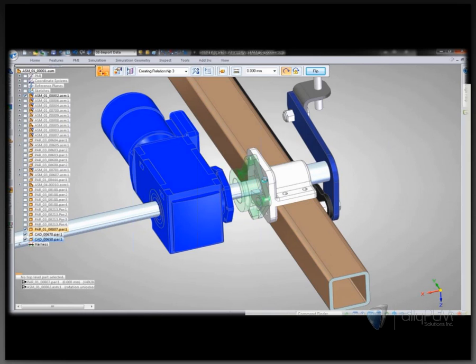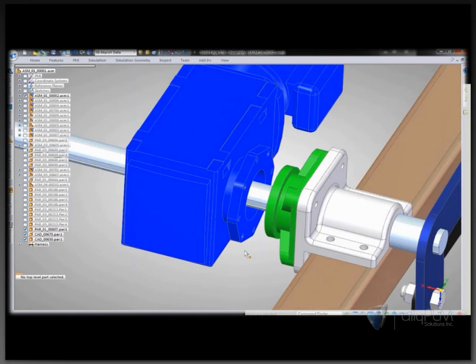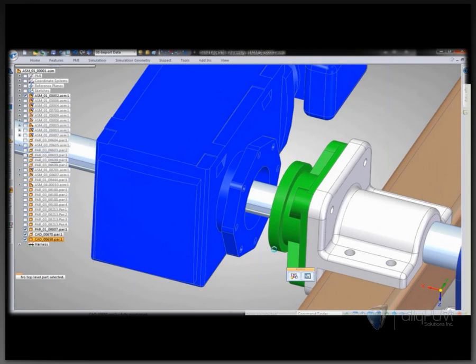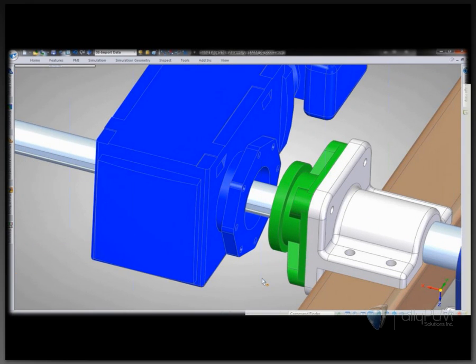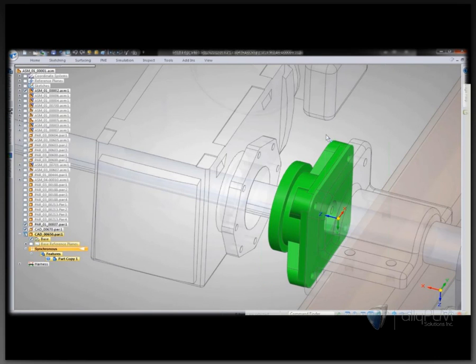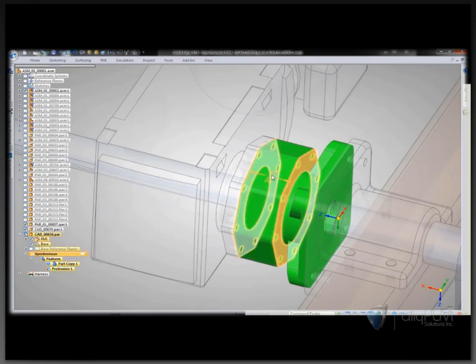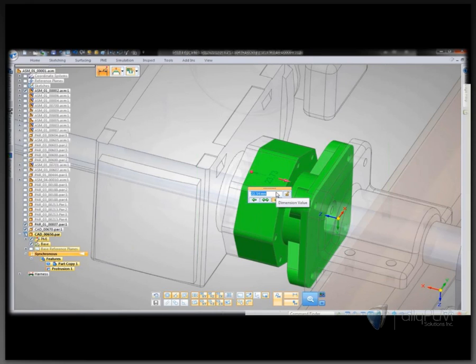We need to be able to attach the motor to this bracket, but currently you'll notice we have no way to do this. That's not an issue though with Solid Edge and synchronous technology. After editing into the part, we can use the background components to get the geometry that we need to make the change to the part extremely fast. Using the attached dimension, we can then change the value to the desired thickness.